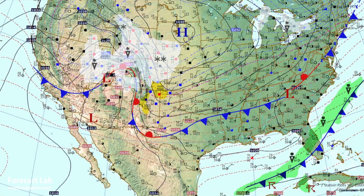In the south central U.S., we see that 1040 millibar high pushing cold air south. A cold day in the Panhandles ranging from 20 at Clayton to 30 at Amarillo, contrasting with about 70 degrees at Corpus Christi, so quite a range of temperatures here.